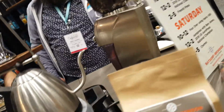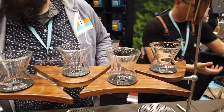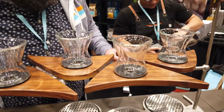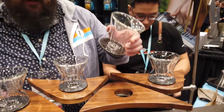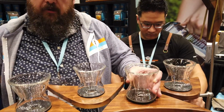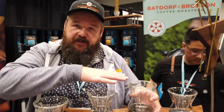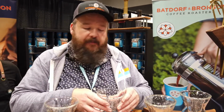That's cool. And these are their new brewers. So you're familiar with the pre-cup Chemex. It's essentially that, just without the bottom, the double wall insulation. So you can do brewing right over a cup. It's more compact, easier to deal with. But also you can do an ice Chemex with it. It's pretty rad. That double insulation keeps it nice and temp stable.